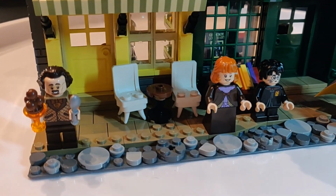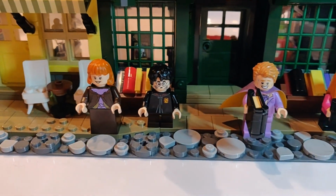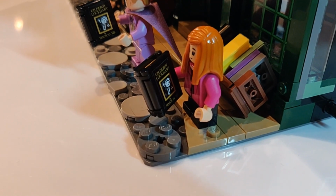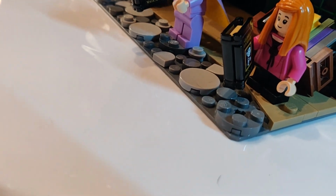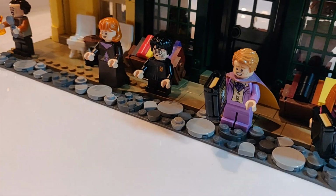We've got Molly Weasley. We've got Harry Potter with the soot on his face. We've got Gilderoy Lockhart and little Ginny Weasley. And Ginny has Gilderoy Lockhart's book, Magical Me. And of course, Gilderoy has his. He's very proud of himself.